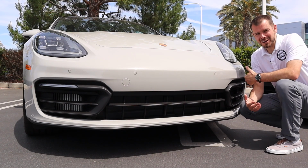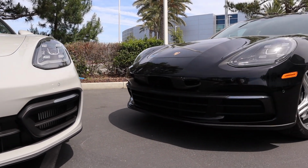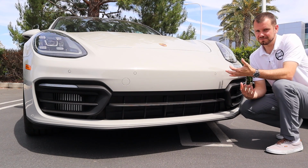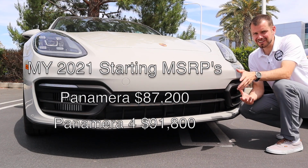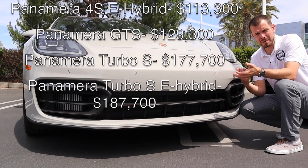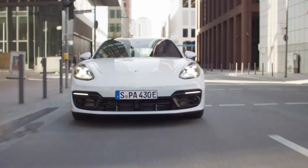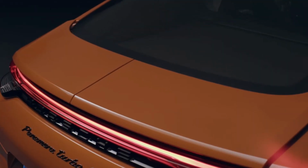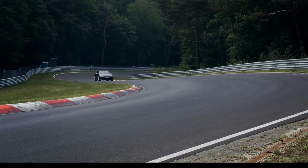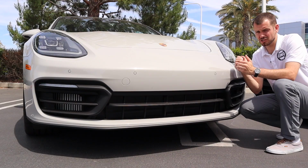Okay, so here we are in front of the brand new 2021 Panamera. I don't know if you guys can tell, but it didn't really change a whole lot, but we'll talk about that here in a moment. Let's go ahead and start off by talking about the pricing. Fantastic news. Pricing is exactly the same as it was for model year 2020. We did get several new trim levels though. We did get the Panamera 4S E-Hybrid. We also have now the Panamera Turbo S, which takes the place of the previous generation's Panamera Turbo, as we no longer have that. And then of course we have the Panamera Turbo S E-Hybrid as the big boy there on the top. So that is kind of the trim levels and how they work. They've changed it just a little bit.